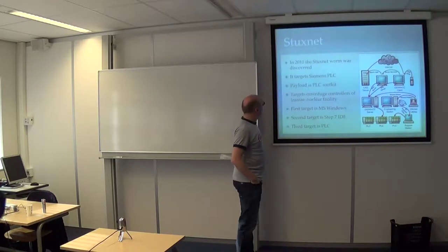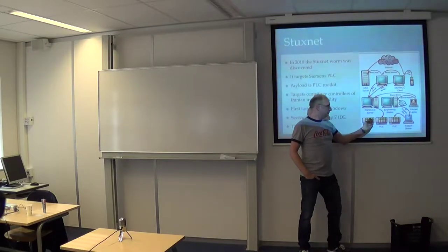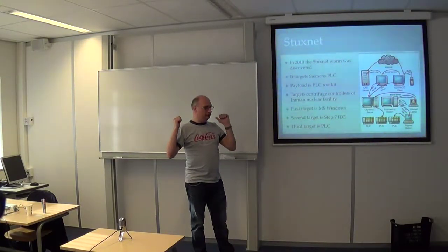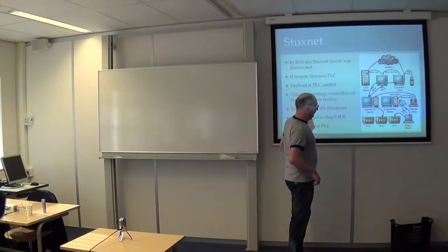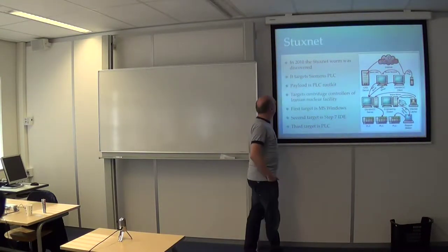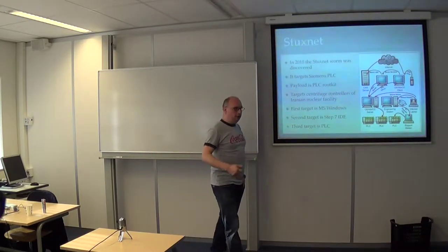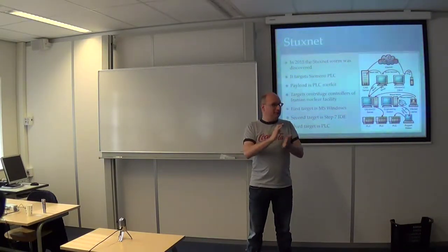How it worked was, it targeted Siemens PLC, so PLC is the programmable logic controller, like you would have in a standard factory. The exact same model that we had here in the factories in Amsterdam. I don't know if they upgraded, but it's S7. It's a very common computer, PLC. Payload is a PLC rootkit, so it buries itself deep into the PLC and it hides itself. That's what we saw in the video. Even if you would push the button, it wouldn't work because it's a rootkit.